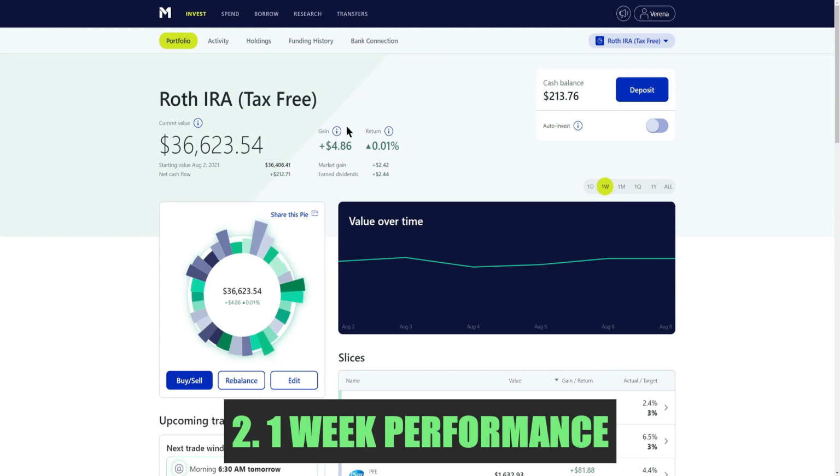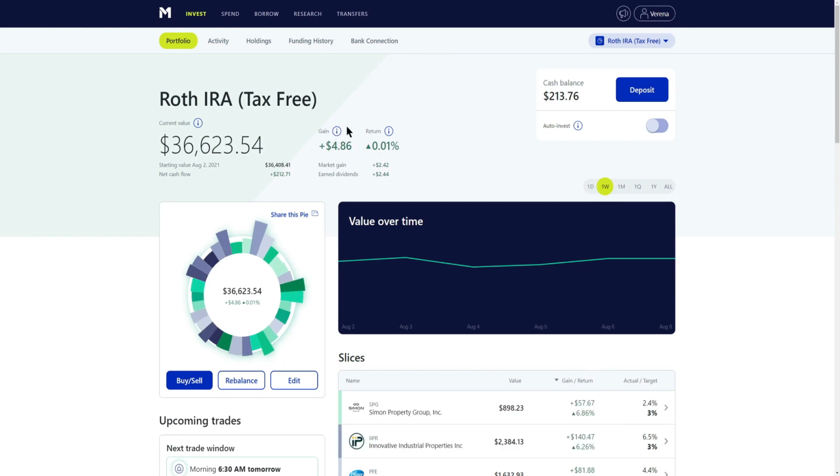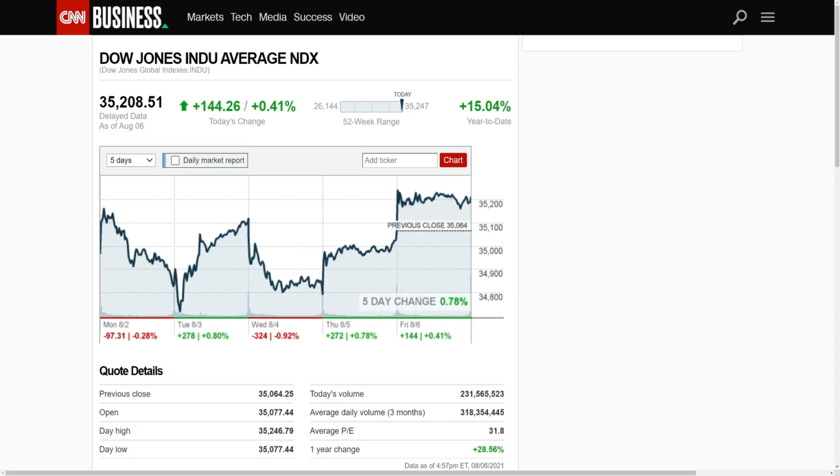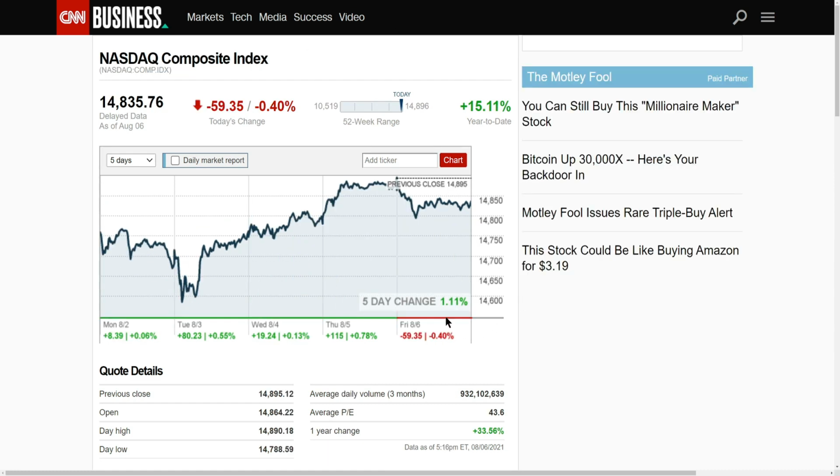This is essentially where we were flat. Last week, we did our 1 week performance. We were up some 2.5% on the week, where the rest of the market had been essentially flat. This week, we are flat at up 0.01%, whereas the rest of the market, the S&P 500 is up 0.94%. The Dow Jones is up 0.78% and the Nasdaq is up 1.18%.